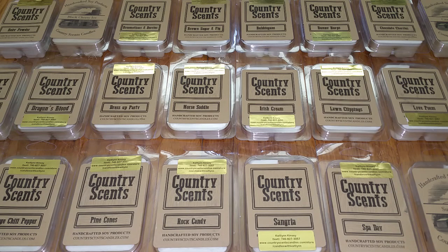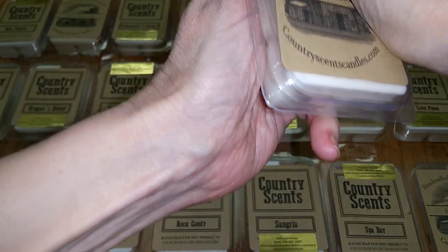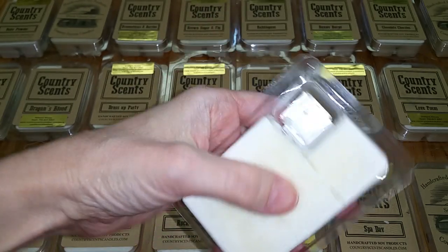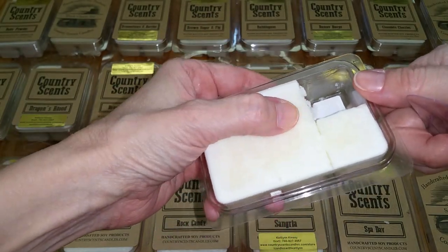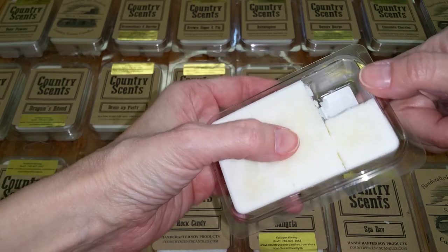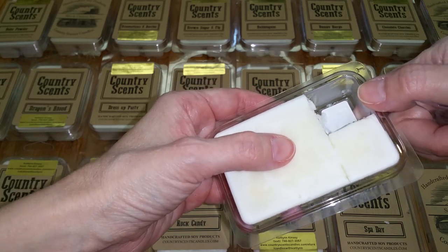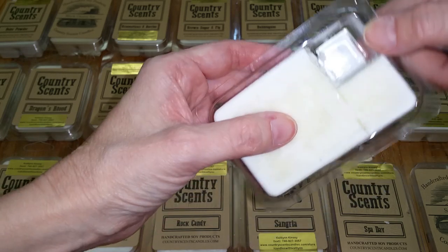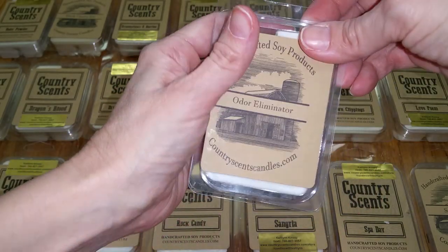Their candles and wax melts are made with 100% natural soy wax with no dyes, so they don't have any color to them. You can see kind of what they look like. Definitely soy, kind of crumbly, soft, greasy, but not quite as crumbly or greasy as other soy wax melts like Swan Creek Candle or 1803 candles. But you can see that they are definitely soy wax.